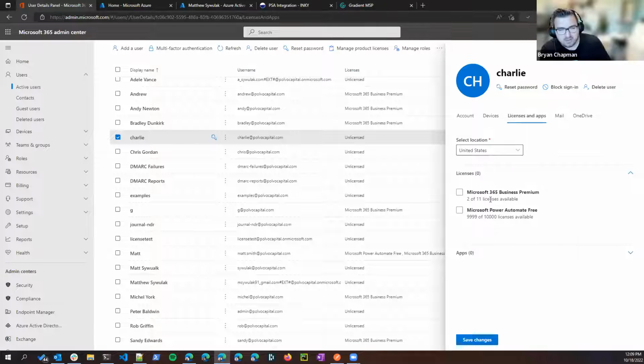So again, Matthew, if I can just stop you right there: when you're managing mailboxes, does that mean that regardless of whether or not you turn on that Business Premium, you have to enable an Exchange mailbox, that Exchange Online Plan 1 or 2, right? Right. It has to have an Exchange mailbox.